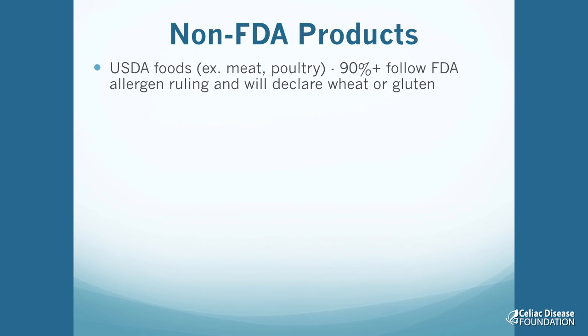There are some more complicated parts of this diet that I think all of these actually need a lot more research to give a really firm evidence-based recommendation. But in terms of USDA foods, which is like meat and poultry, over 90% of them do have an ingredients label that declares allergens, and some of them will voluntarily label gluten-free, but they're not required to label allergens. So if a meat product has no allergen statement, that might be a sign that you want to look into the ingredients further. In USDA foods, you would want to look for the tricky ingredients that I referred to in the previous slide.